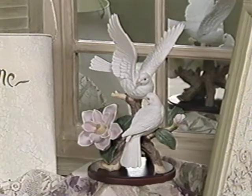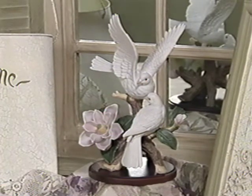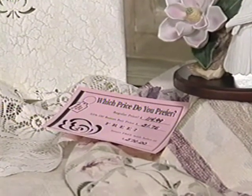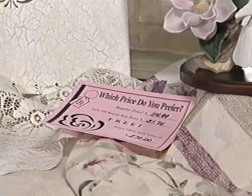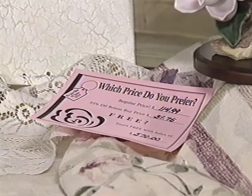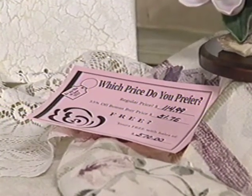And as you start becoming interested in prices and how much things cost, these little sheets are going to give you some cues that you have the flexibility to decide what price you'd prefer on some of our accessories. So we can talk more about that in just a minute.